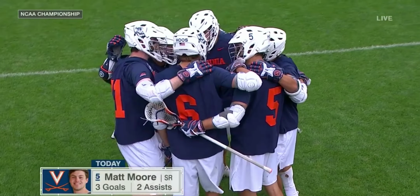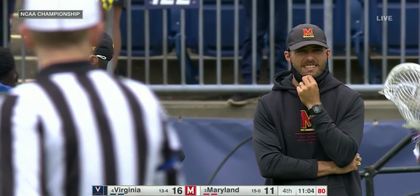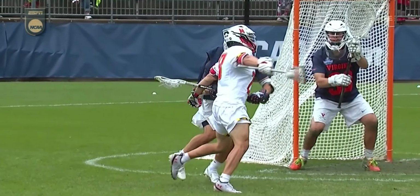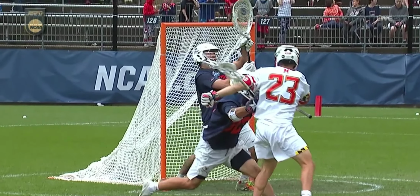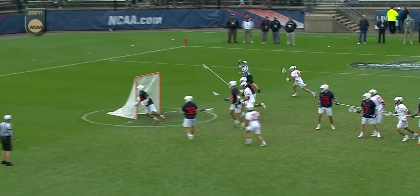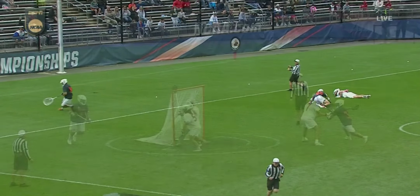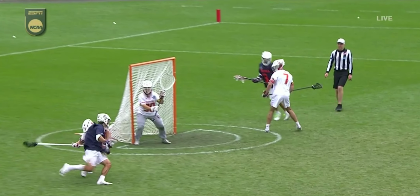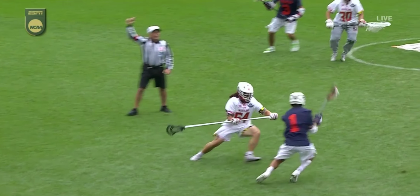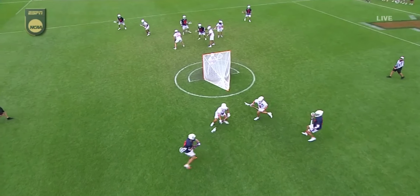Extended possessions. Wearing down the defense with body punches. Rhodes makes the stop on the one-handed shot. Looks like it glanced off his forehead. Virginia's ball and Matt Moore has been so good in terms of understanding the offense. Shellenberger gets the rebound, and it leads to this here.